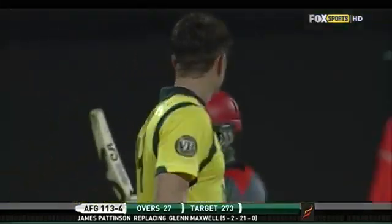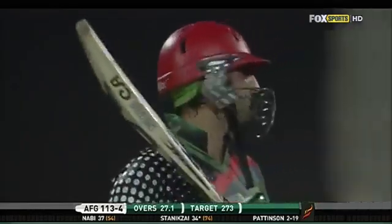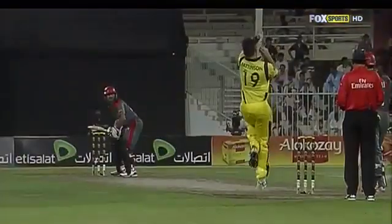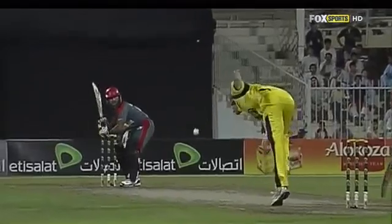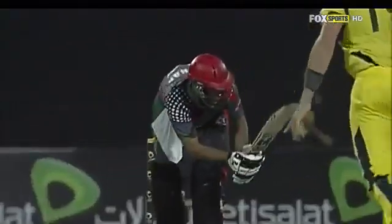Big appeal, he's waving his bat at the umpire, is Stanikzai. Looking very pointedly at the inside edge. Not out, says umpire Shozab Raza. Yeah, that's the best way to do it before the umpire really thinks twice. That kept low. And yes, there was a sound.